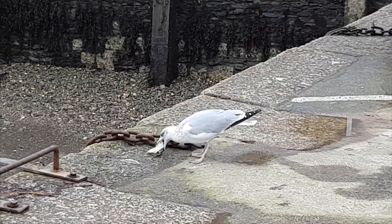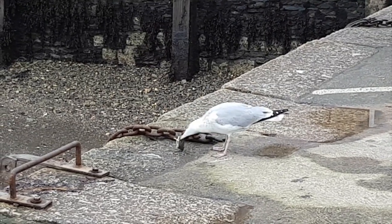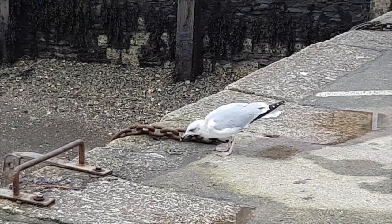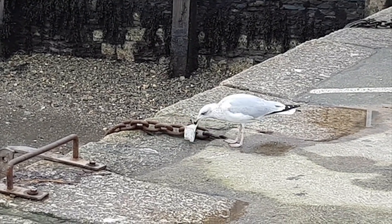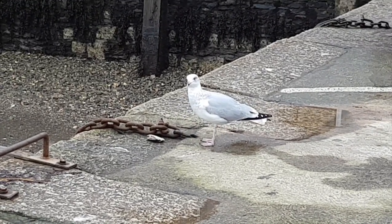Not this seagull, by the way, this is another one, but hey, he's got a nice chunk there. And none of the other seagulls have a clue he's got that. Honestly, there's thousands of them here. If they knew he had that, they'd be all over him. Quick, get it eaten, pal, before they all rob you.